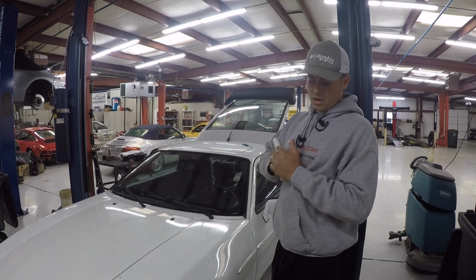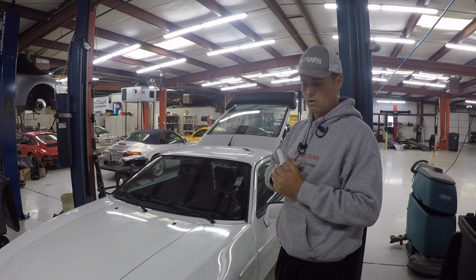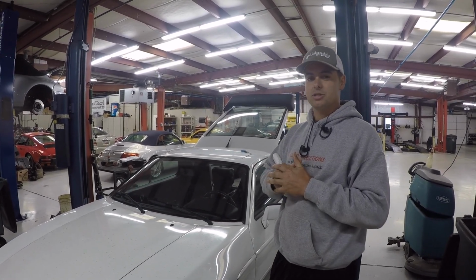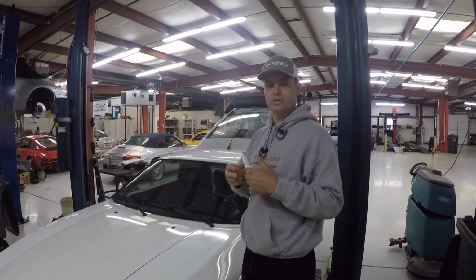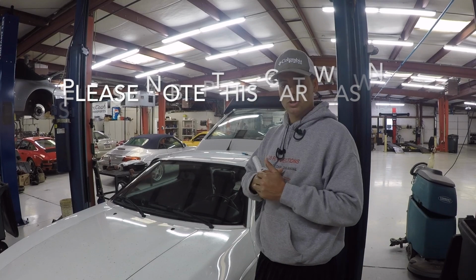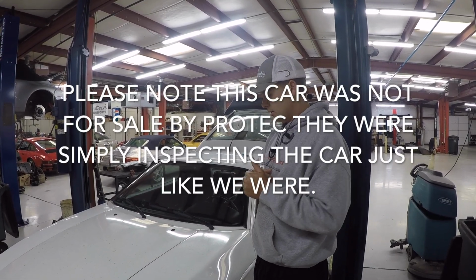So we're going to get with the customer, review some of the things that we have found with the car, and discuss some options that he has. He has not purchased the car yet. We're just here to inspect it. And from there, we'll see what he wants to do if he does purchase the car, and go from there.